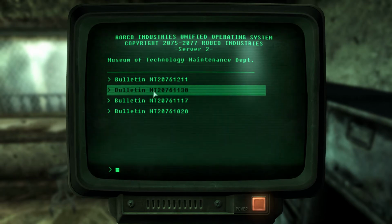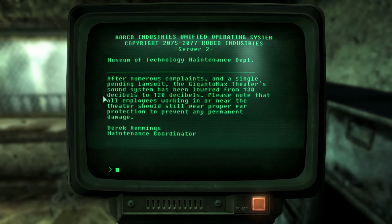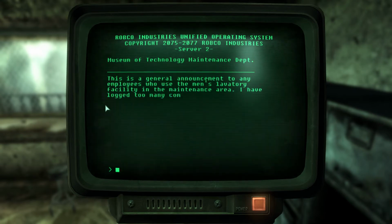All right, bulletin from a couple weeks before that. After numerous complaints and a single pending lawsuit, the Gigantamax Theater sound system has been lowered from 130 decibels to 120 decibels. Good grief, that's loud. Please note that all employees working in or near the theater should still wear proper ear protection to prevent any permanent damage. Oh my gosh, I think this Derek maintenance dude was kind of a slacker, maybe? I mean, I don't know, I have to look at one of those charts, but isn't that like jet engine levels or something? Maybe that's not that loud, but that seems pretty darned loud. I always forget exactly what the actual loudness of a decibel level is.